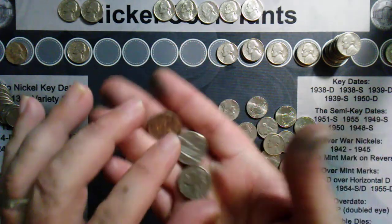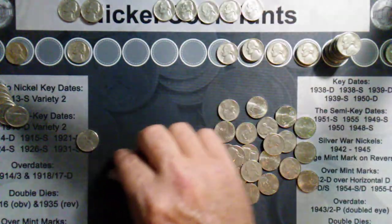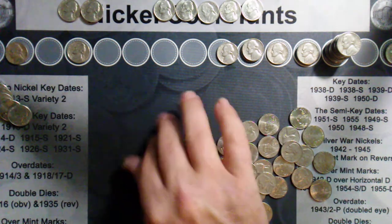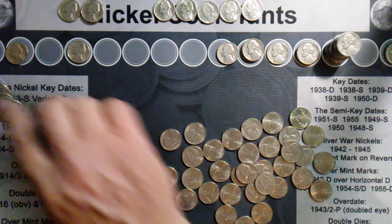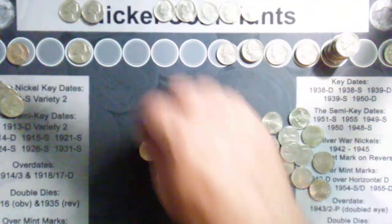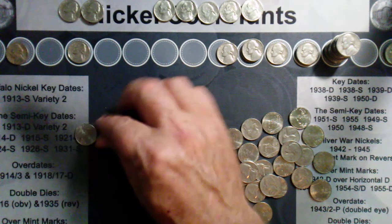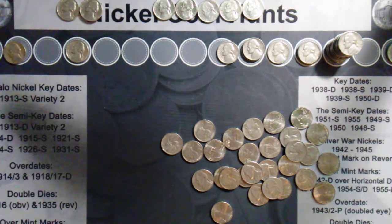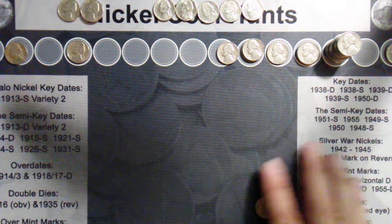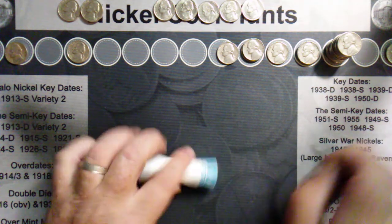I found these three. That's trash. I don't want to send them through the machine to jam the machine up or anything, so I'll keep those out. Yep. It's been a rough hunt so far. Not too much finding anything. But still got the other half of the box to go, so let's see if we can find anything in here.